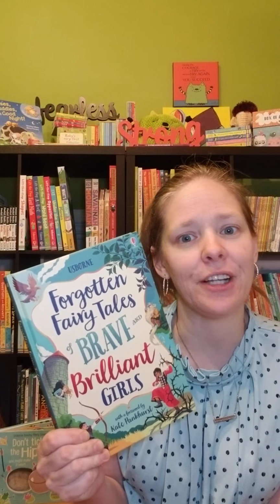Type in phonics readers. This is another great one. This is Forgotten Fairy Tales of Brave and Brilliant Girls. If you have a girl who absolutely is adoring fairy tales, and maybe a little older, that 6, 7, 8 range, these are beautiful. Think of all of the fairy tales and then think about the Victorian era. They culled a bunch of those fairy tales away because they had those strong female characters that weren't damsels in distress. This is a compilation of those fairy tales that got culled, and they're perfect for young readers.